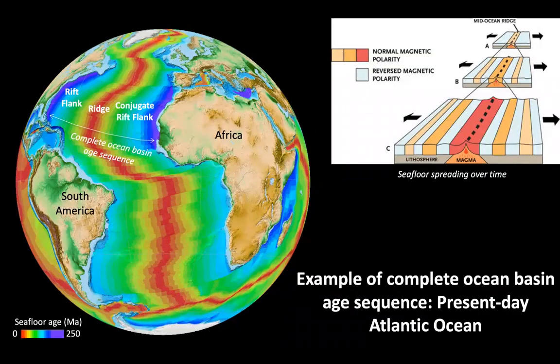To understand what might fill the plate reconstruction gap, let us briefly review what a complete ocean basin age sequence looks like. The figure on the left shows the Atlantic basin in terms of seafloor ages. The youngest seafloor is colored red, whereas the oldest seafloor is colored purple. We can see a complete ocean basin age sequence formed by an intermediate seafloor spreading ridge of youngest ages and a rift flank with ages that get older away from the ridge. The conjugate rift flank has the reverse symmetrical age pattern.